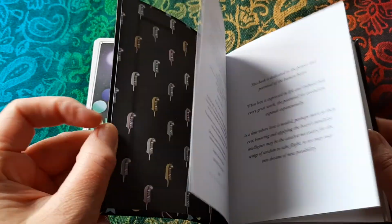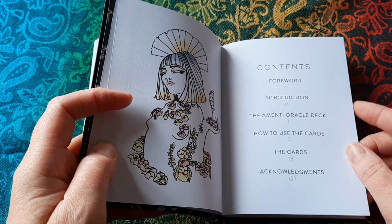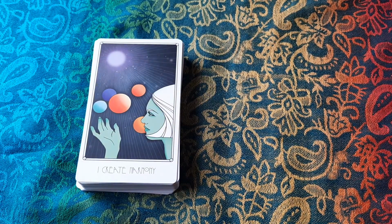So you kind of have to read the guidebook to give you a bit of an introduction to the concept behind the Amenti Oracle, and how it all works. So it's created by Jennifer Sodini and the art is by Natalie Miller.